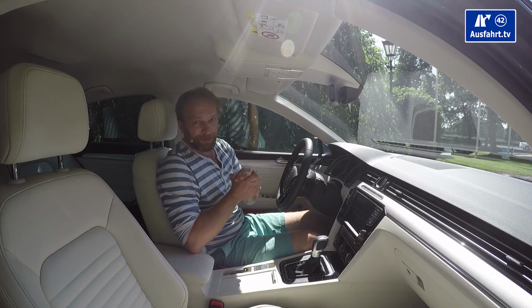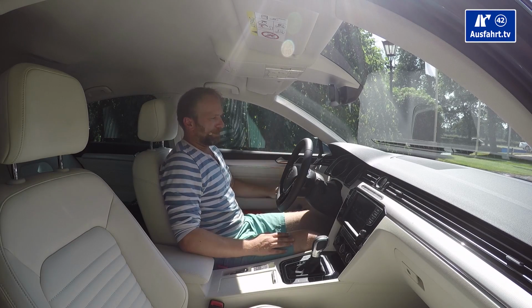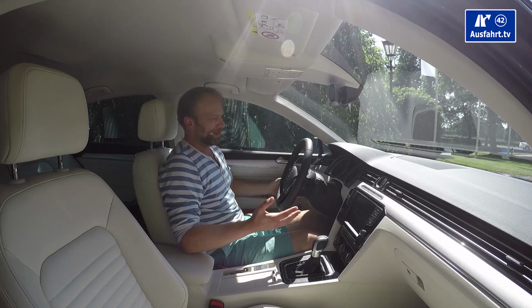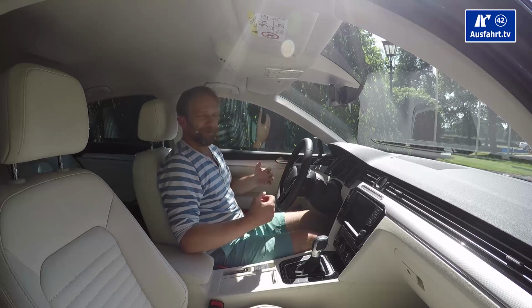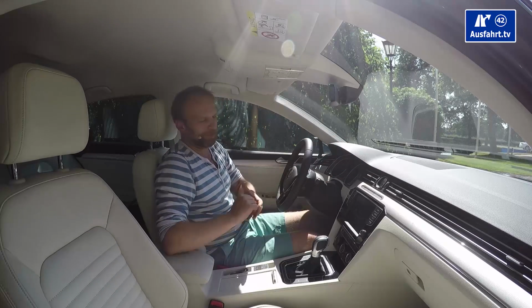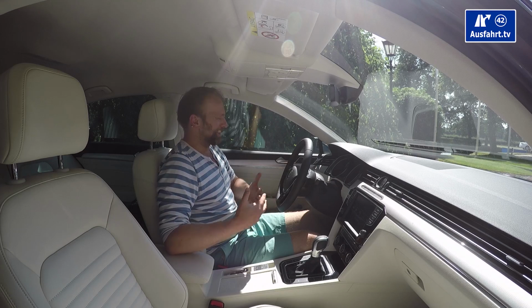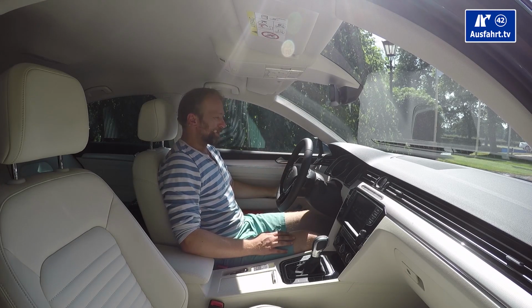So here I am in the Passat GTE. And it is all over a Volkswagen, and you see it at once. I think the whole interior design by Volkswagen is always very German, you know, very accurate, very clean, very cleaned up. And still I like it, most likely because I am German.